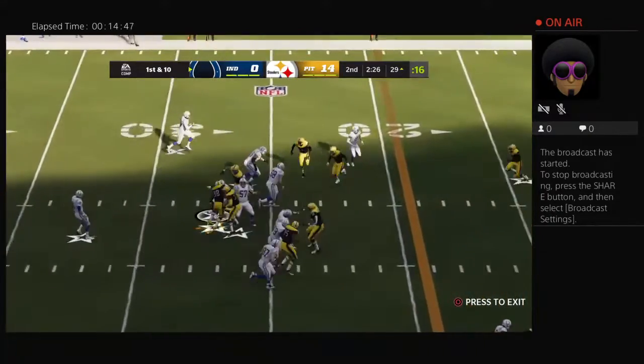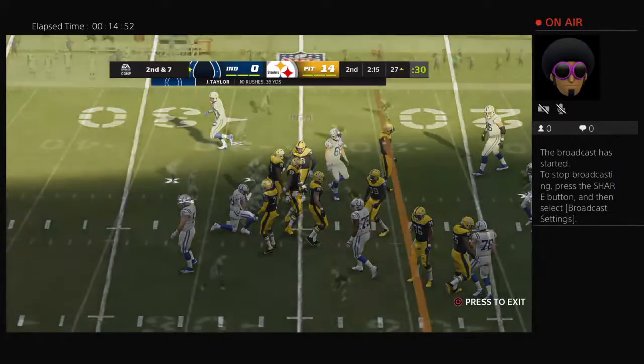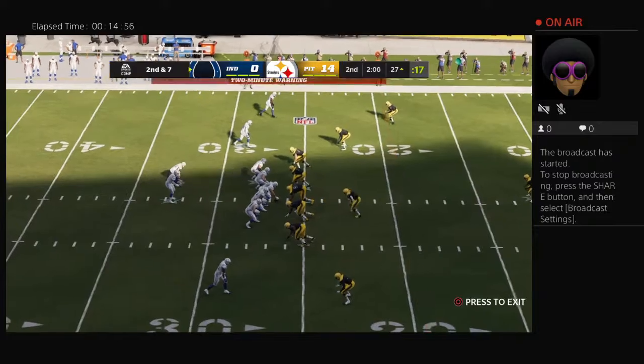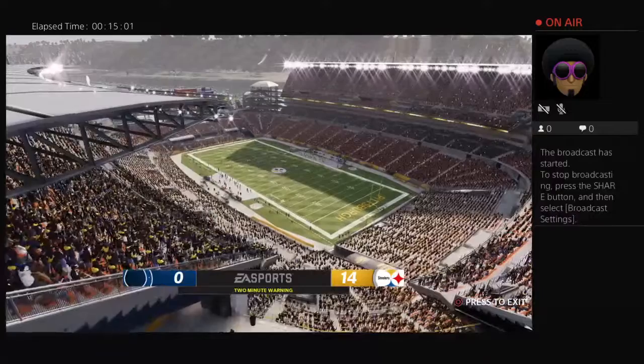They'll run on first down. It's Taylor, about 3 yards there to the 27. Coming up on 2nd and 7. 2 minutes to play, first half. It's 14-0.